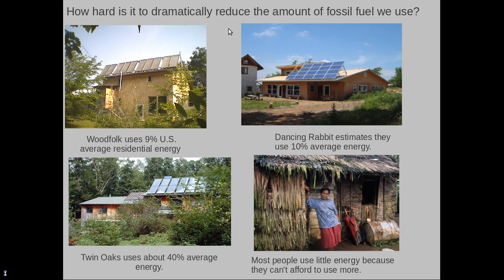How does that play out in the real world? How hard is it to dramatically reduce the amount of fossil fuel energy we use? Well, I've crunched a bunch of numbers. This is a straw bale house that I built. It has a big solar collector system on the roof. That solar collector system is a bunch of flat plates that heat up the domestic hot water for the house, as well as heating the radiant slabs.